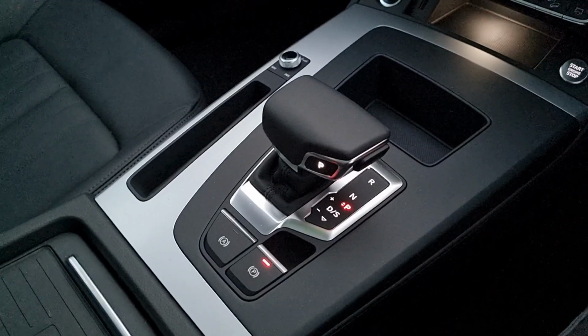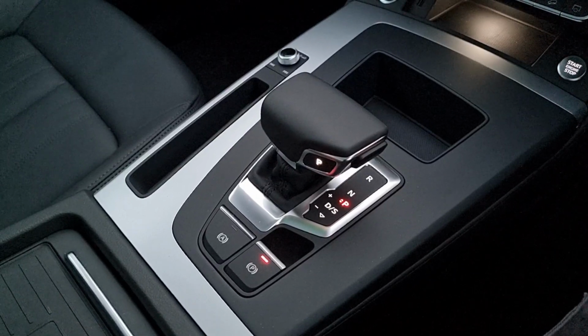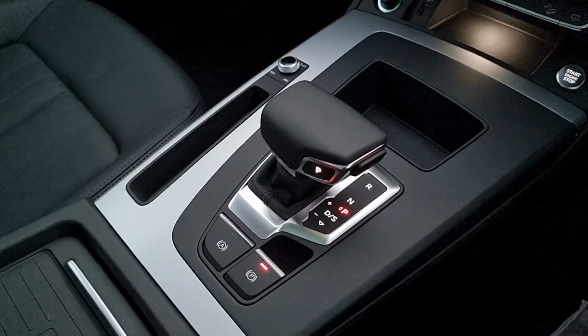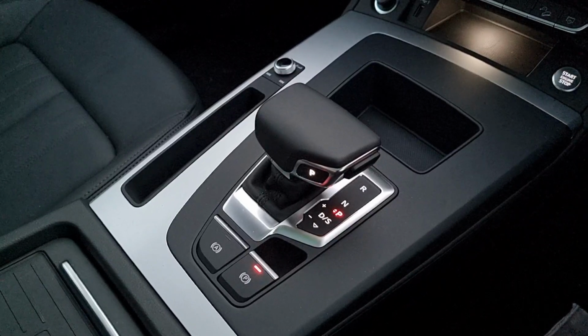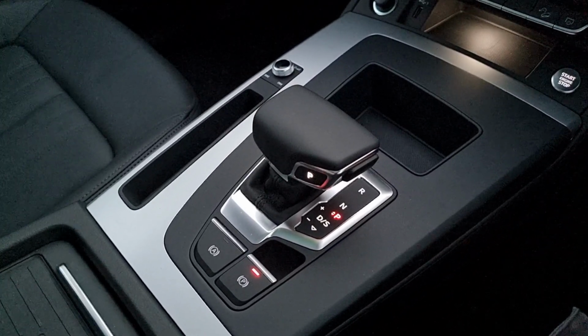Now further back, you do have another little cubby hole here. Now again, I'm not really sure, most phones wouldn't fit in there. I guess you could put it in there facing up, but then it would block some of the buttons there. And to the left, you do have my favorite, the volume knob. You've got a tiny little bit of storage, maybe some pens or something like that.